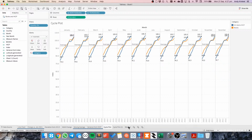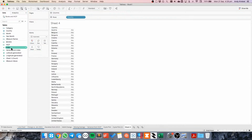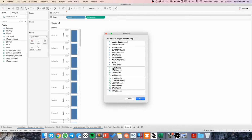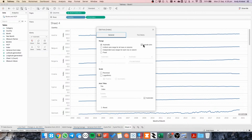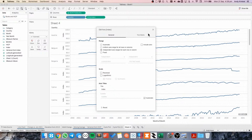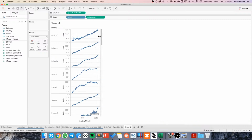Okay, I wonder if we looked at maybe Sparklines for each country. So if I take country and put it on the rows, and I'm just going to take my average and put it on the rows as well. And then right click and drag month to the columns, and I'm going to pick continuous months. Okay, so if I'm going to do these Sparklines, I would untick include 0. Let's see. Come on. And then I'm going to show them as independent. That way they kind of zoom in.